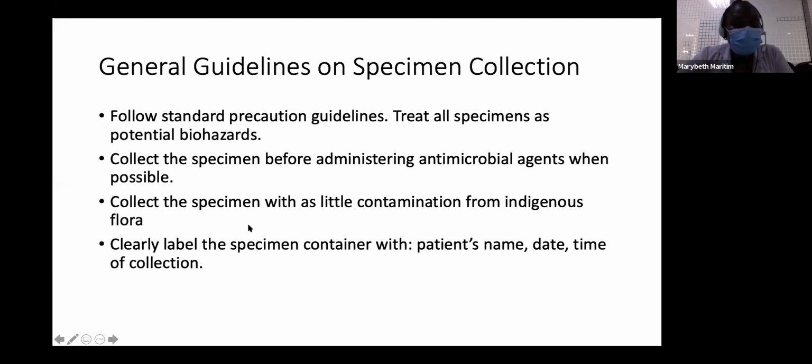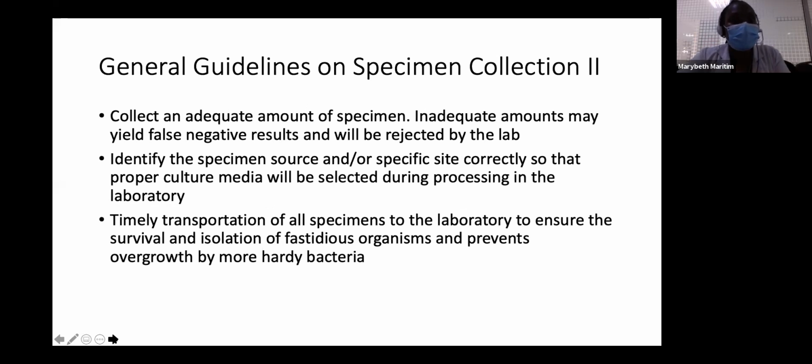In addition, you need to clearly label the specimen container with the patient's name, date, time of collection, and even the ward and the patient's number, so that this can be matched with the form, just to emphasize that. You need to collect an adequate amount of specimen, because inadequate amounts may yield false negative results and may be rejected by the lab. But the lab tells me that the rejection rate based on adequacy of sample is very, very low. So we need to keep it up and continue submitting adequate samples.